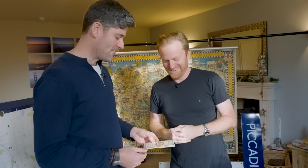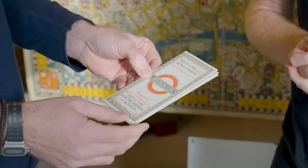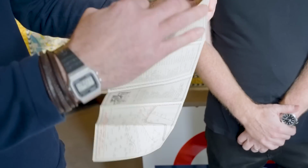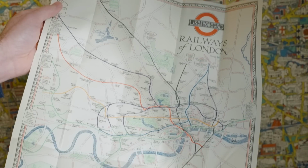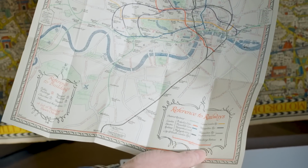Whoa. And this is a really unusual map. This was designed for the tourist market. They published them, put them in guidebooks, and they were sent all over the world. This is from 1928. It's by a guy called Edgar Perman. And you'll see why it's my favorite map in a minute, because it makes MacDonald Gill's map look boring. Oh yeah, that is nice. It's the only underground map that was issued in portrait orientation. That's a nerdy fact for you.